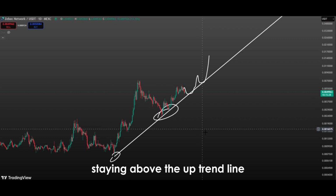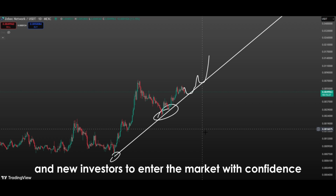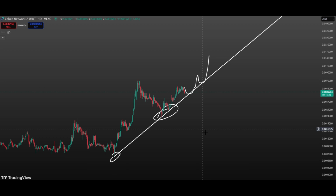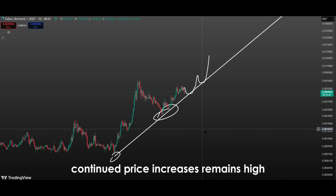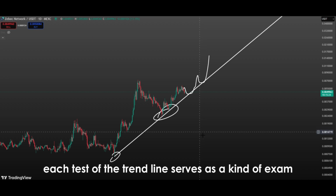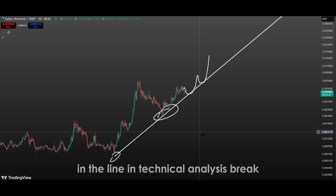Staying above the uptrend line reinforces the perception in the market that the buyers are still in control. This perception allows current investors to hold their positions and new investors to enter the market with confidence. This can lead to a chain reaction of additional buying, pushing prices toward new highs. As long as the trend line is not broken, the market's direction is considered upward, and the probability of continued price increases remains high. Therefore, each test of the trend line serves as a kind of exam measuring both the market's determination and investors' confidence in the line.